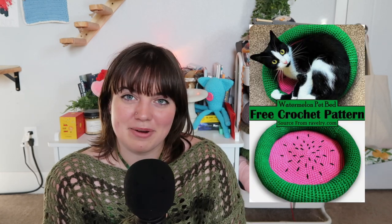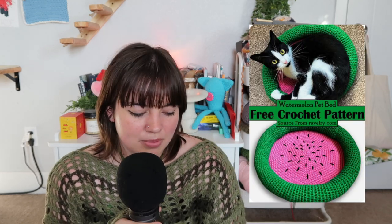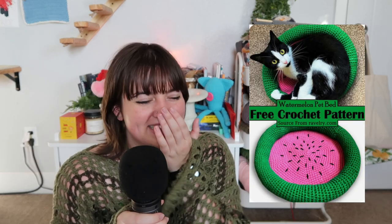Or you can make this cat couch if you really love your cat and you have a lot of time and energy. Do it. You can make these bat wings, okay? Adorable. Or you can make this watermelon bed, which kind of looks like a little kiddie pool. Anyways, you can make this little cottage house for your cat.